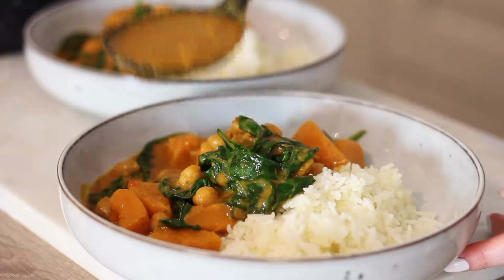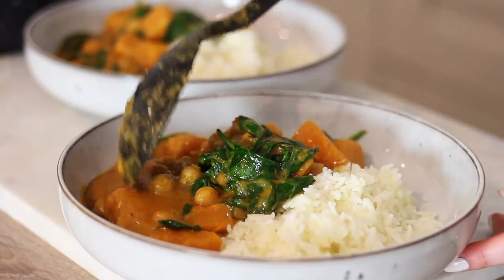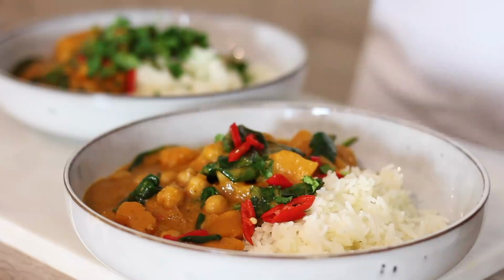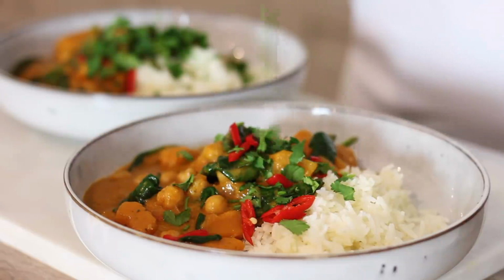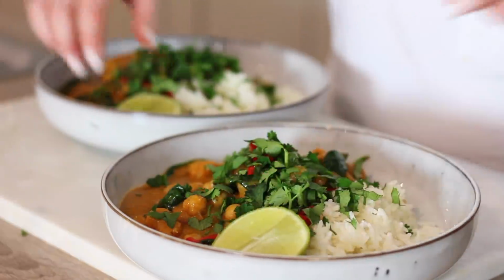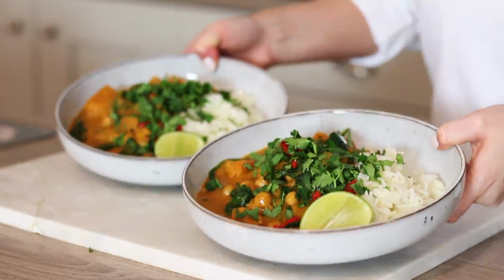As I said, this makes 4 good portions, so I just freeze the other 2 portions in an airtight container for an easy meal another weeknight. I also added on some sliced red chilli and also a good handful of fresh chopped coriander too, as well as some wedges of lime.